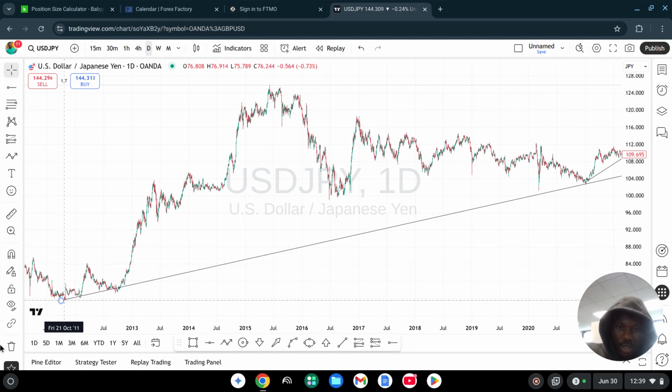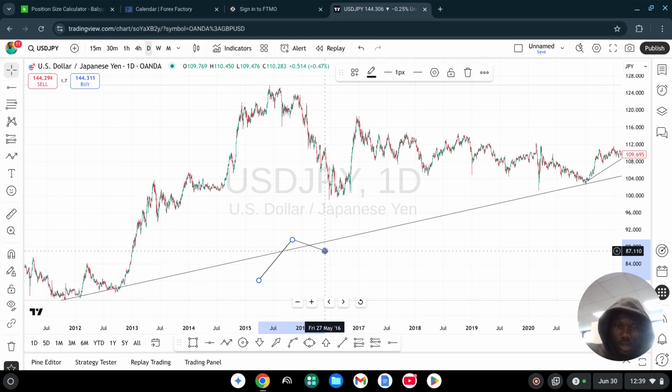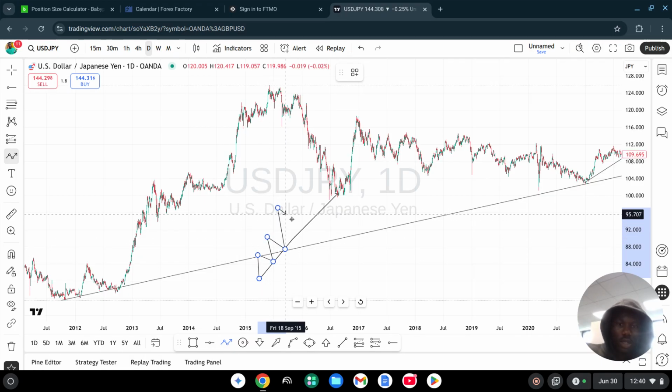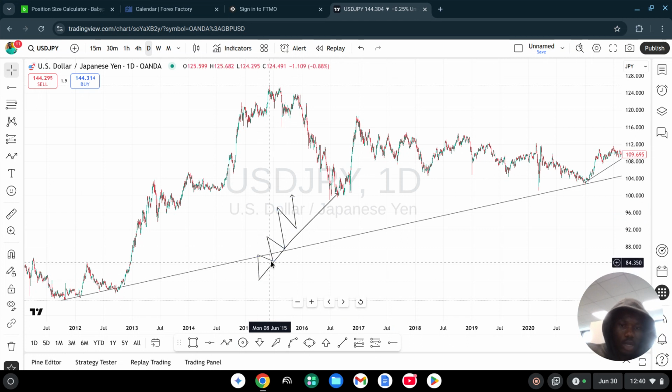Let's say you're drawing a trend line like this. The market is going to do this. The market might touch here, go up, touch here, go up, touch here, come down. Understand? This is how the market really works. The market goes up, it goes down, it goes up, it goes down.